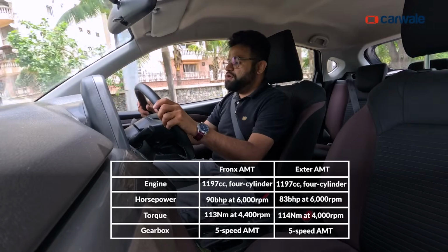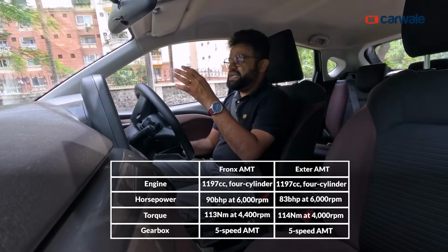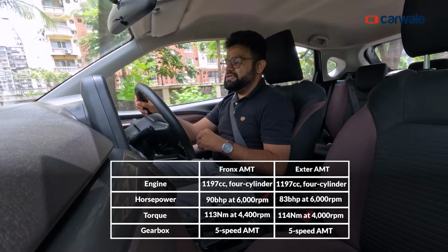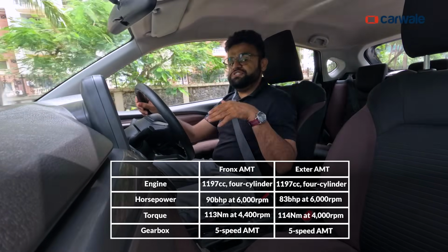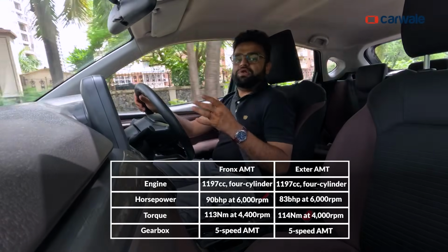Like the Exter, the Fronx is an extremely user-friendly car to drive every day. I mean, the steering is light, the driving position is spot on, and that is despite this car lacking height adjustment for the driver's seat. And the A-pillar on the Fronx is also thinner than the one on the Exter.